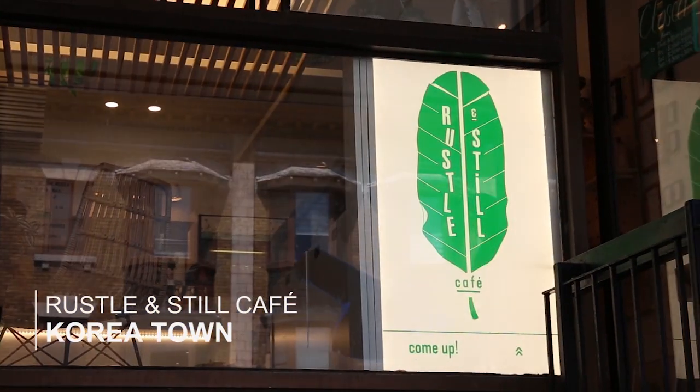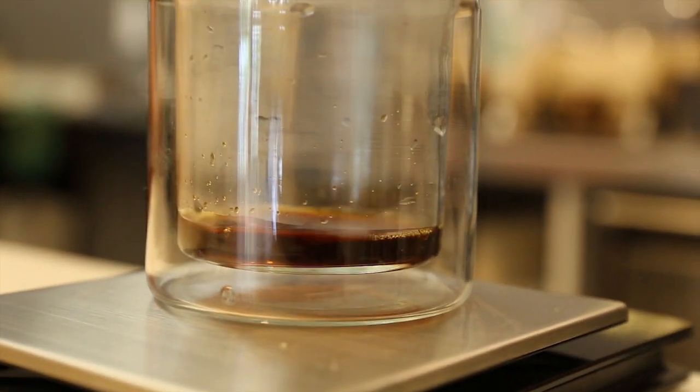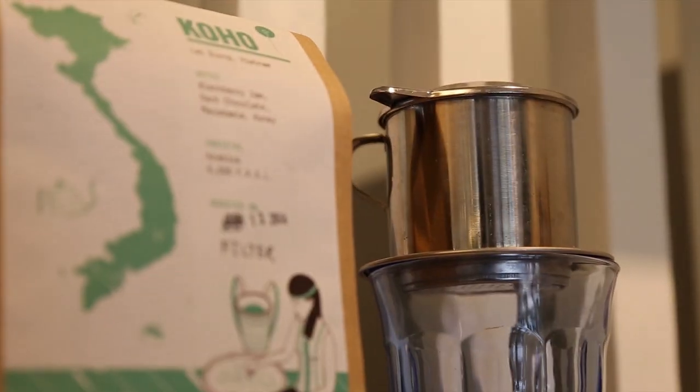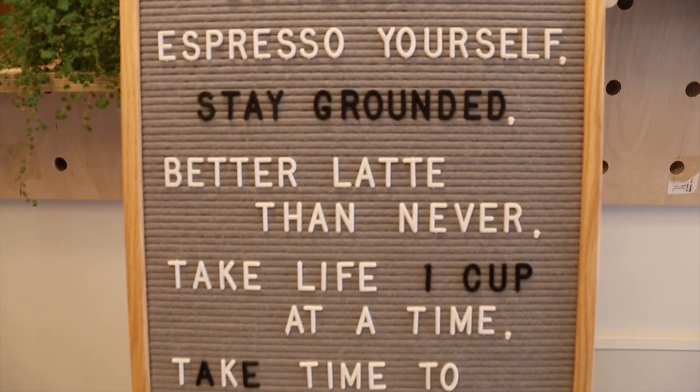So here we are on Bloor Street at Russell & Still, the very first cafe in Toronto to serve Vietnamese style specialty coffee. That's right, and Tree back here has been telling me that only 5% of the coffee exported out of Vietnam is actually Arabica. So he's been partnering with an NGO called Philanthropy, which is working with coffee producers in Southeast Asia to give them opportunities to produce specialty coffee and to bring in Vietnamese Arabica coffee. And then they're partnering with Hatch coffee roasters as well, also from Toronto, to roast the coffee to their profile.